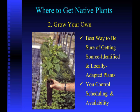I'm sure a lot of you are home gardeners, and growing native plants is not only challenging, but it's also very enjoyable. And we won't go much more into how to grow plants today just due to lack of time, but the majority of the book I told you about at the beginning there, Growing Native Plants, has all kinds of useful information on how to collect seeds, germinate them, how to handle cuttings, that sort of thing.